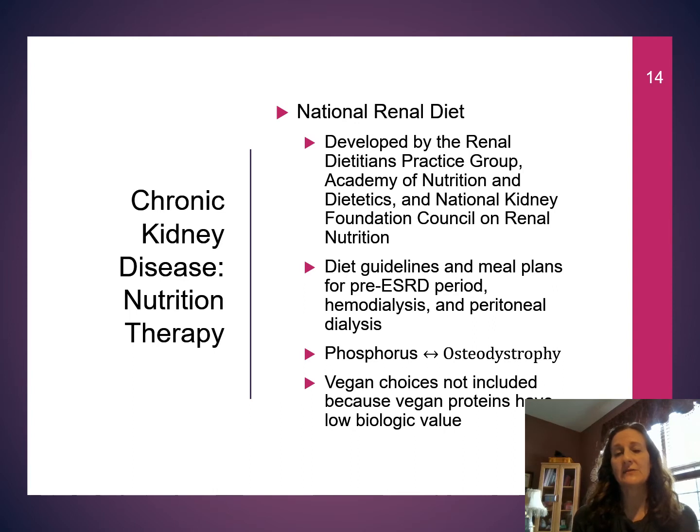Dietary phosphorus is related to bone health, and let's look at why that occurs. When you have elevated serum phosphorus levels in the blood, that can lead to what's called osteodystrophy. Osteodystrophy alters the bone structure in patients with chronic kidney disease. So it is important to limit the amount of dietary phosphorus that patients consume in chronic kidney disease.